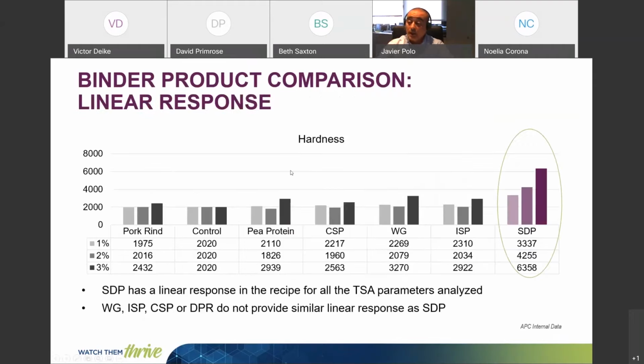Not only that, for example, compared with pea protein, soy protein concentrate, and soy protein isolate, you can see plasma has a better gel strength from 1 to 3%. You have a linear response. And this is really important, because this linear response of plasma means that you can decide what hardness you want in your pet food just by adjusting the level of plasma. Other proteins don't have this linear effect. The plasma has the linear effect.